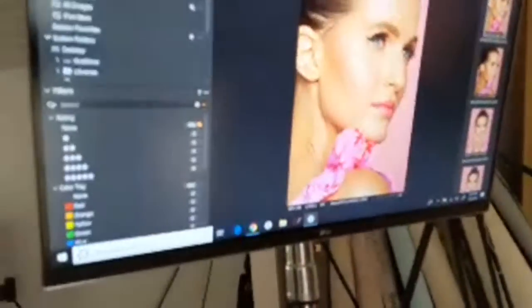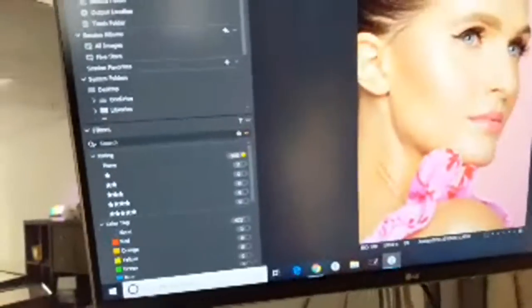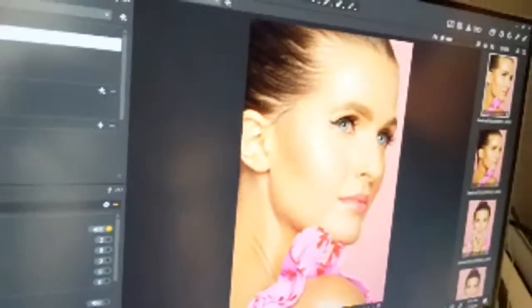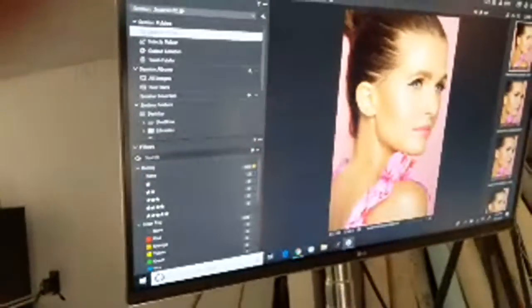Just clean it up a little, yes, right over here. Just sharpen it, just a touch. That's why the right one was sharper. I'm just being anal about it. No, but that's what you do.